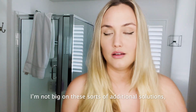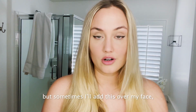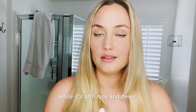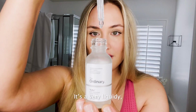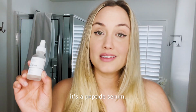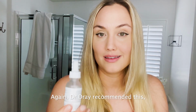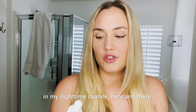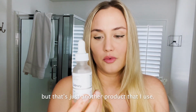After I'm done cleansing, I'm not big on these sorts of additional solutions, but sometimes I'll add this over my face while it's still nice and dewy. It's called The Ordinary The Buffet. It's very liquidy, it's a peptide serum. I'm not really big on these other in-between products. Dr. Dre recommended this and I started including it in my nighttime routine here and there. I'm not super consistent with it, but that's just another product that I use.